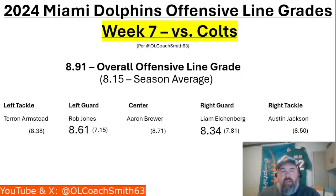All right, next is Rob Jones, and I spent the offseason promoting Jones as the best option for what we thought was the one open guard spot. Through the first few weeks, he had me wondering if that was just a missed evaluation on my part.